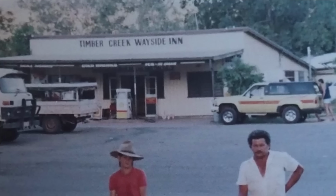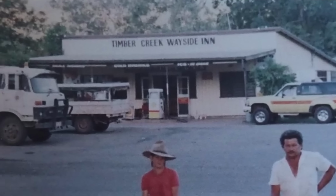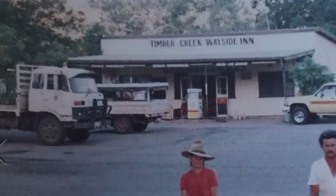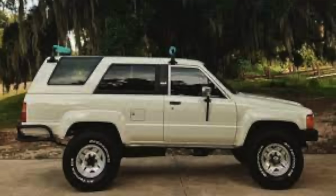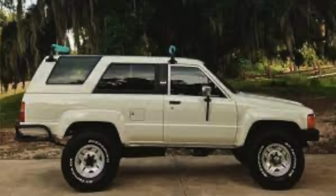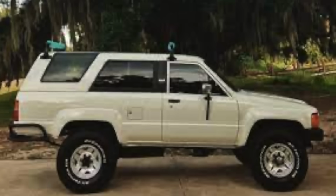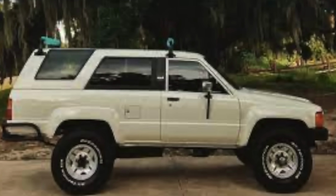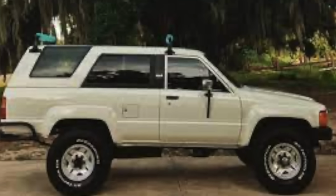The owner of the Wayside Inn and Caravan Park, Helen Anderson, actually heard this and called the police, and she said that she'd recently received a call asking her to keep an eye out for a Toyota 4Runner that had been stolen. And then on the night that Marcus and Lance went missing, she'd actually seen a white Toyota 4Runner parked at the inn. It had Queensland number plates, which didn't match the stolen vehicle she was asked to keep an eye out for, but she told police anyway. Other than that, no one else had seen anything suspicious.